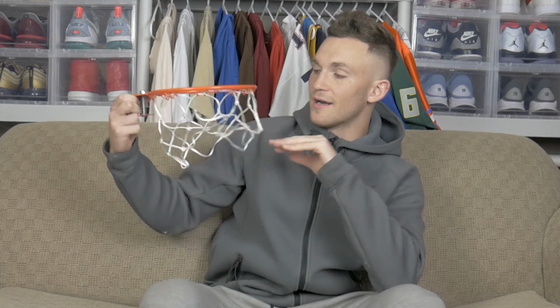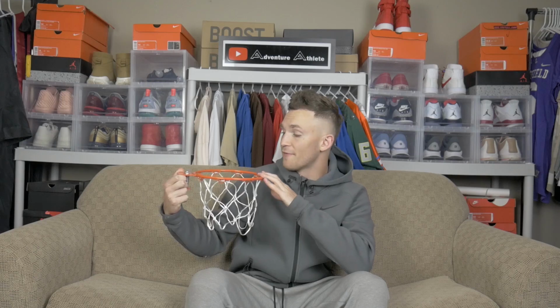So as you guys can see here, I've got what is left of my mini hoop. This thing has been put to a lot of use over the past couple of years. Matter of fact, I literally broke the backboard like 3 weeks ago with a couple of my buddies when we were playing one-on-one in my dorm room.